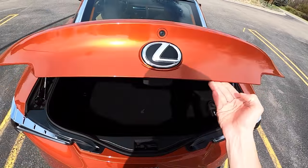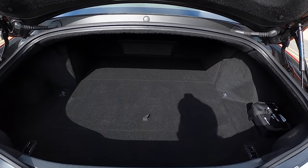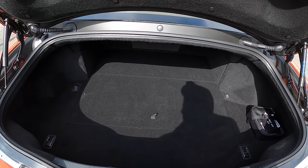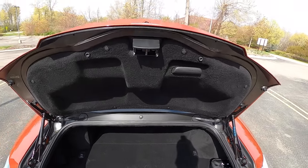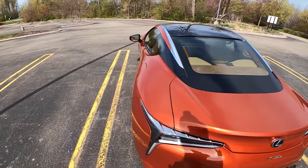I definitely do prefer the convertible LC500 to the coupe, but this has its own merits. You get a little bit more trunk space in this, and even though it isn't much, any little bit matters, especially if you're taking this on a weekend trip.